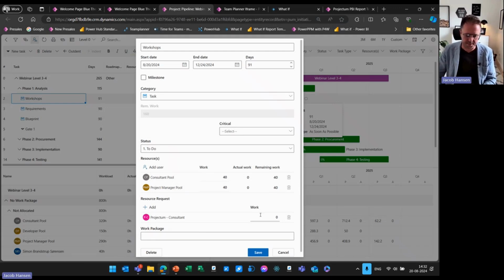So let me just do it like this, for example. I could request 40 hours. That's the entire pool. But I could also say, okay, I actually only want to ask for 20 of them and wait with the other 20. Maybe I did not have the budget yet for asking for all resources. Maybe I only have committed budget for phase 1. So in this case, I could, based on the workload that has been identified, ask for a subset of those.